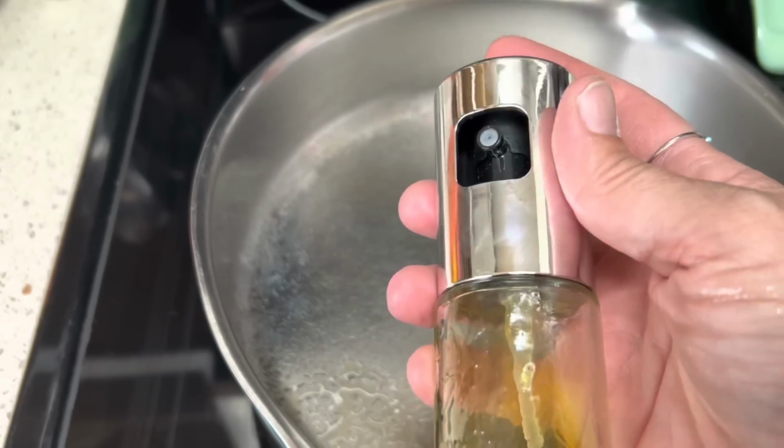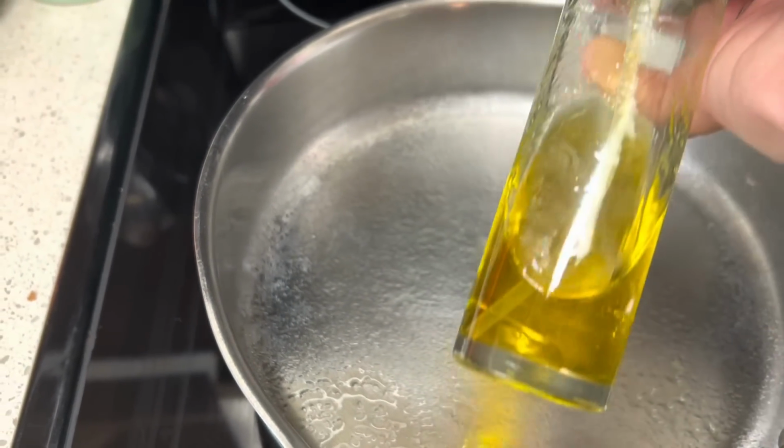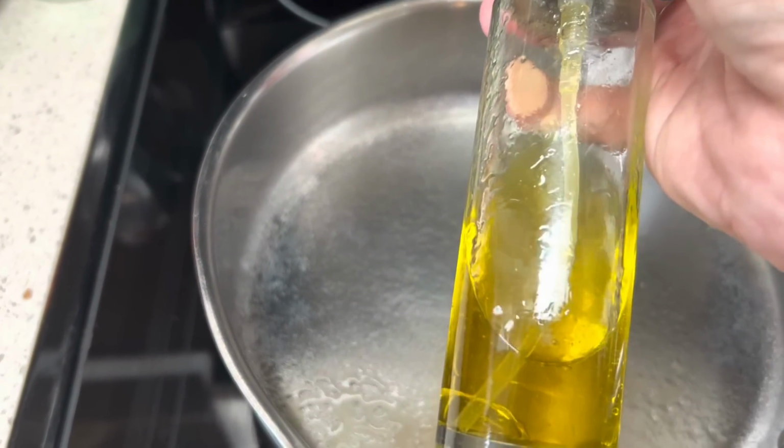I might even get one for Maddie, who has her own apartment. Great. Recommend. Okay, so I bought that for the kitchen. It came in a damaged box, but the thing works fine, so that's good.